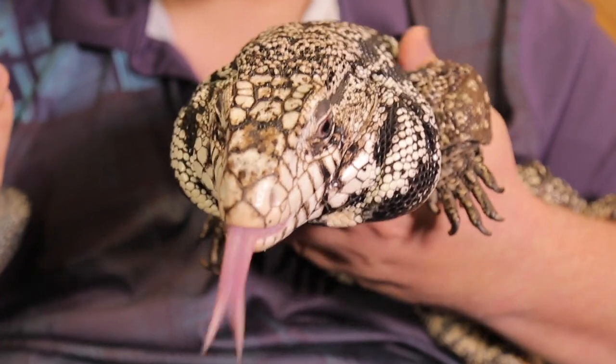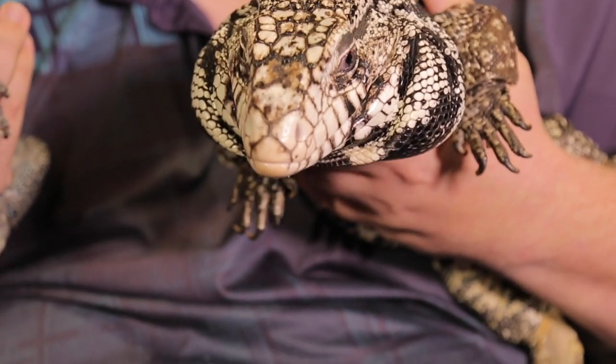They both have forked tongues, which they use to smell. They're also incredibly intelligent. It's quite fascinating to watch them. They definitely know who I am. They're skilled hunters, and they both use their tails as a form of defense. If they feel threatened, they will hit with their tail, and trust me, that hurts.